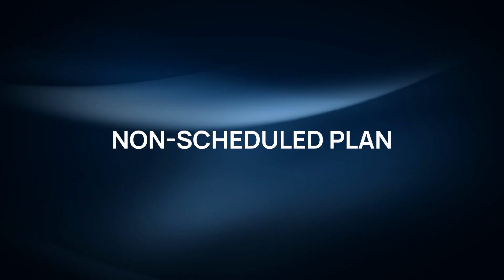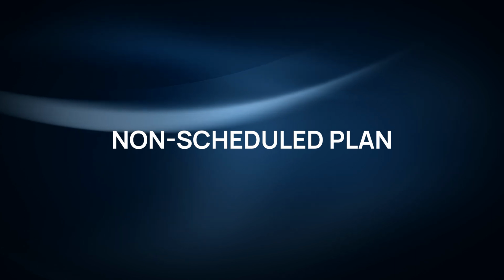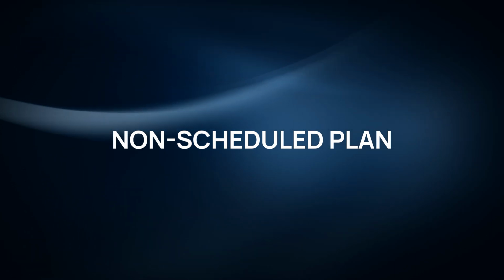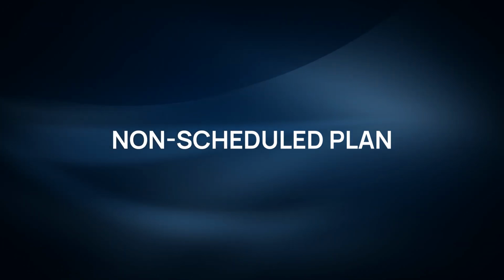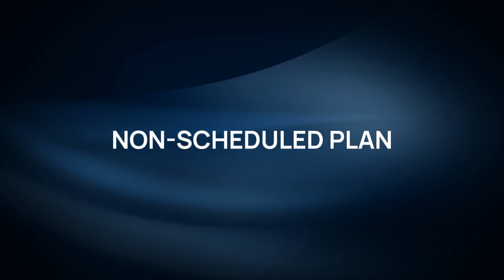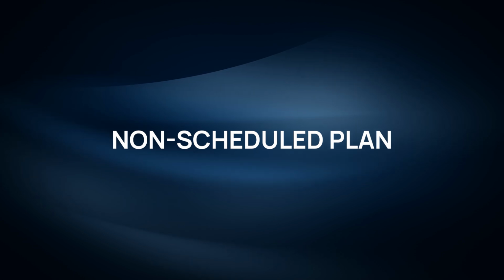This means that, unlike scheduled plans, which have predefined coverage amounts for specific services, such as $100 for a doctor's visit or $500 for a surgery, non-scheduled plans provide reimbursement based on the actual charges up to a certain limit, or maximum, rather than following a set schedule of benefits.